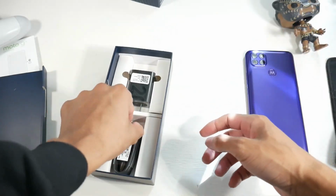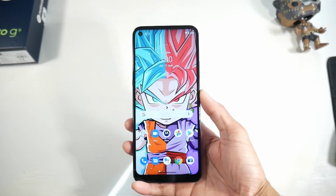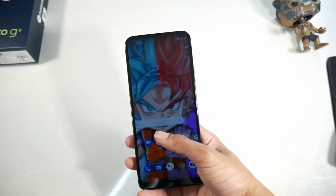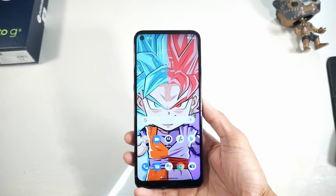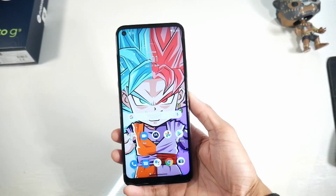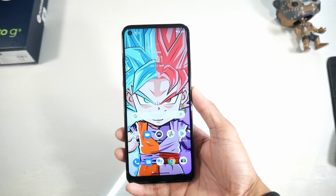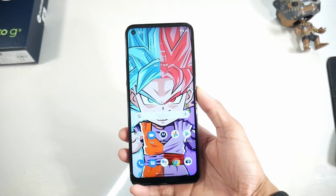Starting with the G9 Power, it's actually $223 right now on Amazon, and it's a very good phone. I really enjoyed my time with it. It's got a massive 6,000 milliamp battery with 20-watt fast charging, and again, this thing was a beast. Really cannot kill this phone in a day. So if you're somebody that likes big phones and you want a big battery life, it is a little bit heavy, so do note that.